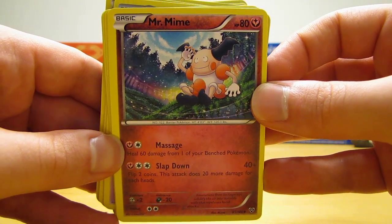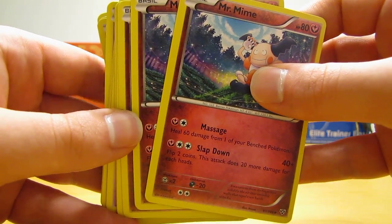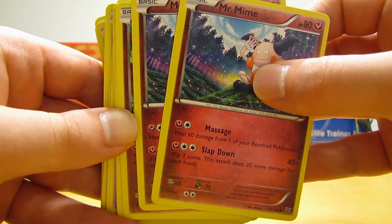So Mr. Mime isn't that bad, but this is definitely a card that I consider moving out of the deck if you'd like to add another Xerneas or another stage 1 of either Slurpuff or Aromatisse.